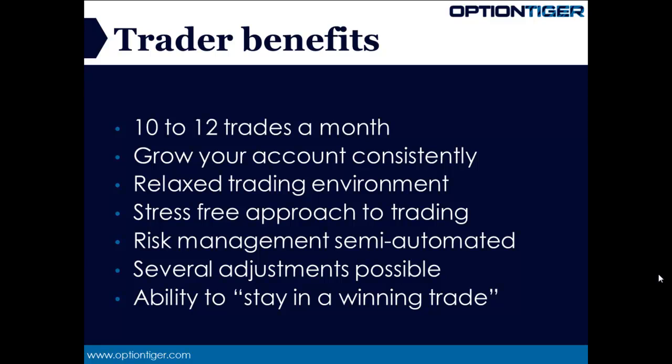The SwingTradeMAX system also allows you a relaxed trading environment. If you have a full-time job or in other parts of the world, this is a great way to participate in the markets. Risk management can be semi-automated to a certain extent, and there are several adjustments and approaches possible in case a trade goes against you. Most importantly, the signals and the indicators allow you to stay in the trade for much longer and thereby allowing you to maximize your profits.